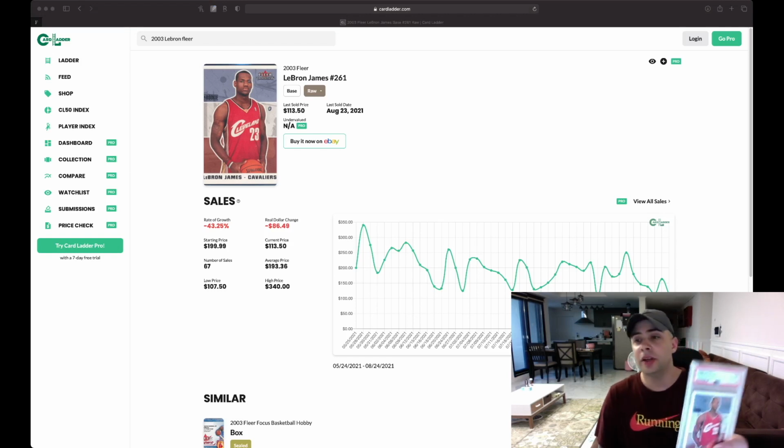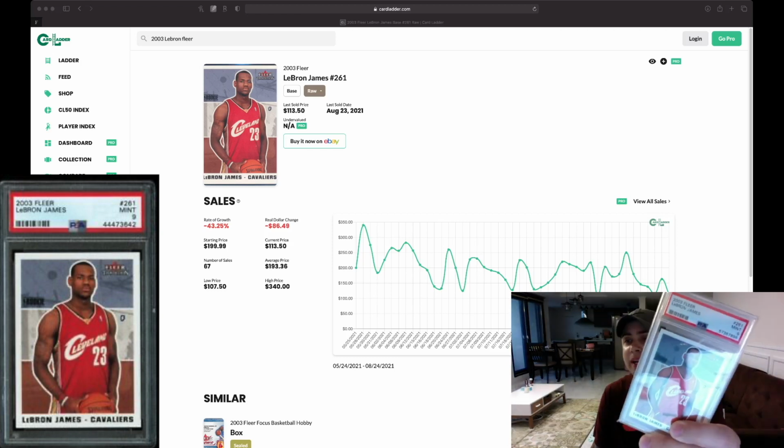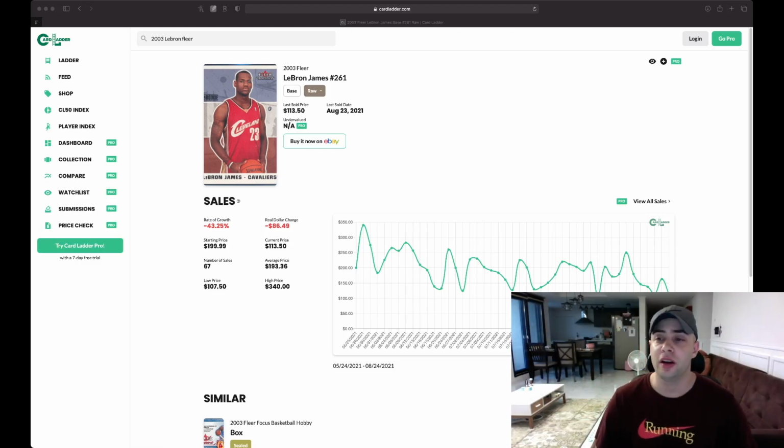Right now, you can get them at a pretty decent price in a PSA 9, probably around $400 to $500. So this card is really cool, especially when you have Michael Jordan and you have his Flair rookie, and you can put a LeBron James Flair card next to that. I think that's a really, really cool card. And I just have some others that I'm going to mention.